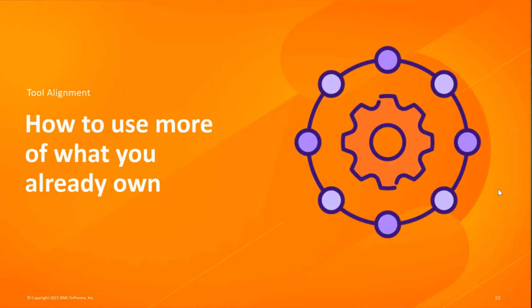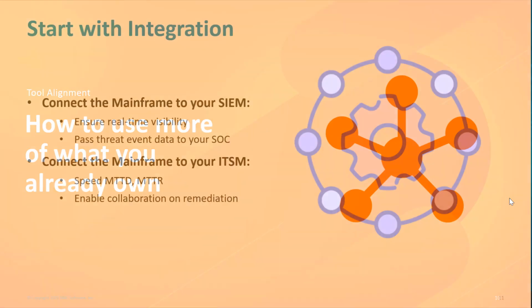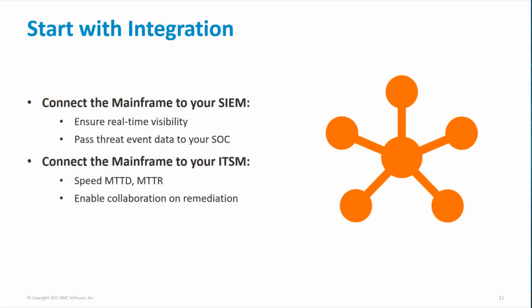Next up, tool alignment. How to use more of what you already own. This one's obviously close to my heart as the software guy. So coming up is integration. Connect the mainframe to your SIEM. These are simple capabilities. These are projects that take hours to days, not even longer than that. And what you get is the ability for your security operations center to now officially start securing your mainframe. Because when you get real-time integration, they're getting the data that they need in order to effectively determine whether or not a threat is happening on the mainframe.